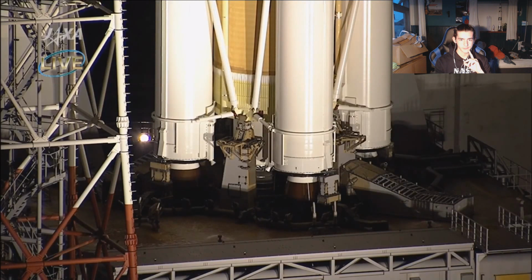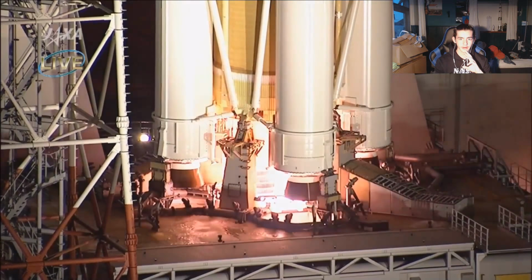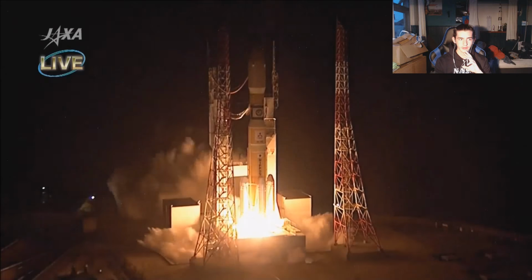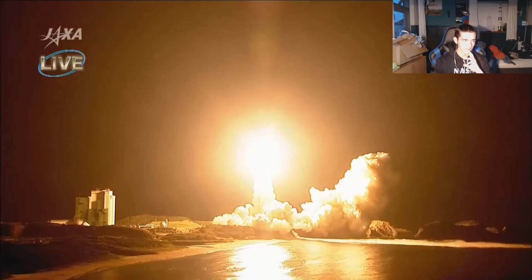Turning the flight mode on. Activating the thermal batteries. There you see the sparks. All go, systems are go. Engines fire, and ignition. SRB, there we go. We are off. Igniting the SRBs and liftoff.